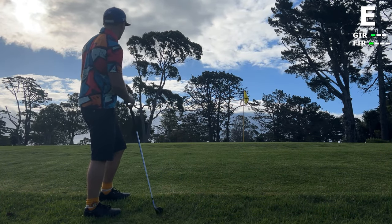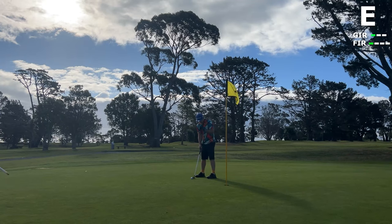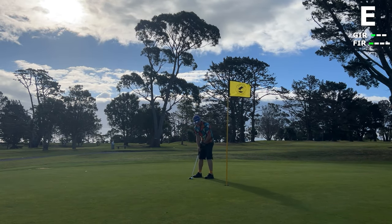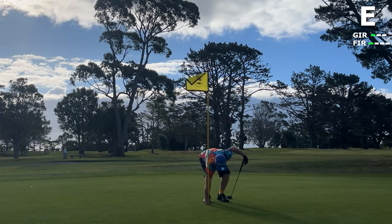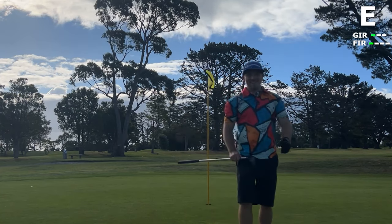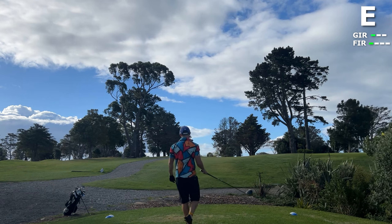Oh, good distance. Got a chance of back-to-back pars. Downhill, left to right, but just got to trust the line that I'm going for. Trusted it all day. Back-to-back pars to start. Here we go. Short par 5 here. 418 metres.